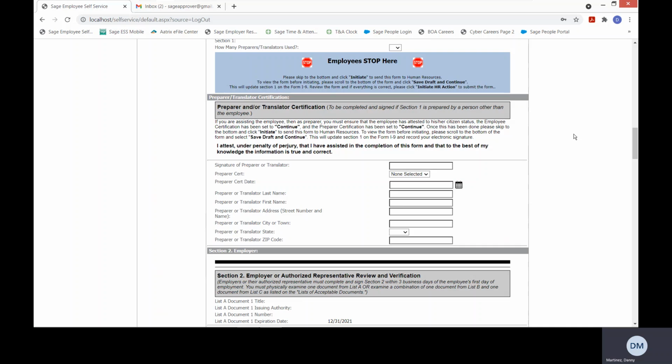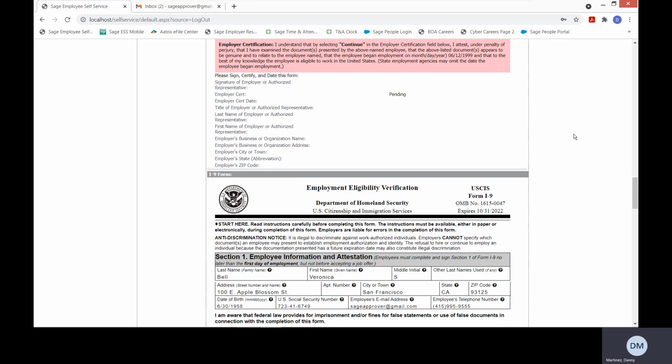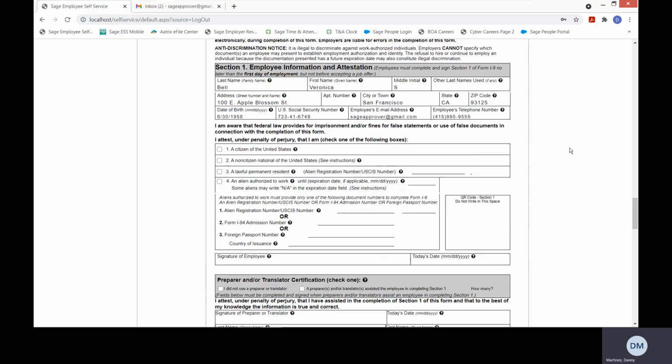The form is the exact layout of the I-9. So as the employee is going through the experience here and updating the information, the form will then populate with the necessary employee information. And also, as you see here, the attestation as well.